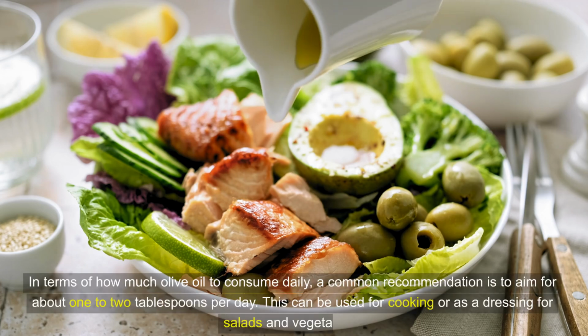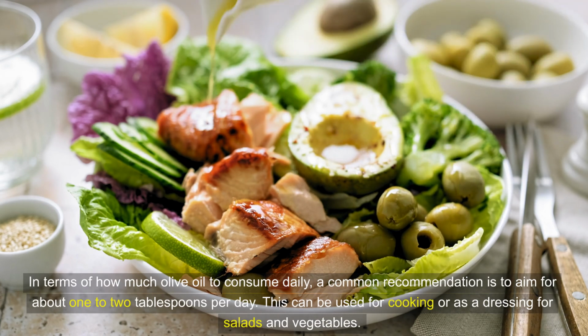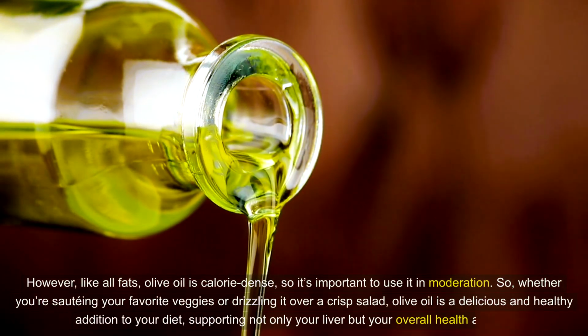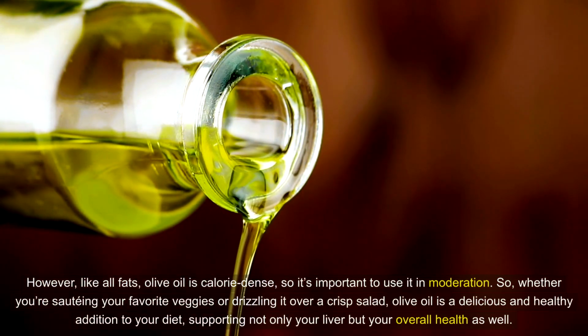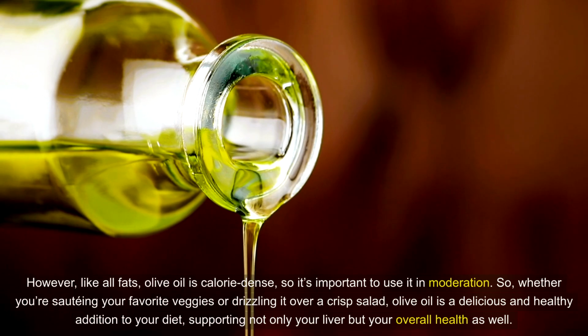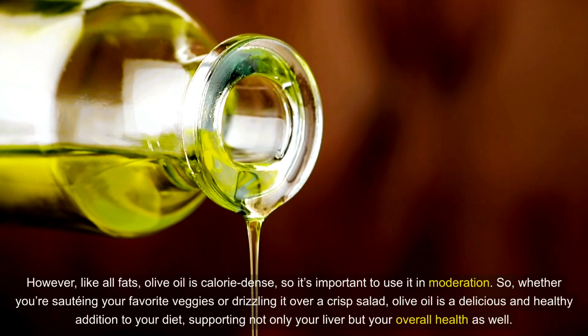In terms of how much olive oil to consume daily, a common recommendation is to aim for about 1 to 2 tablespoons per day. This can be used for cooking or as a dressing for salads and vegetables. However, like all fats, olive oil is calorie-dense, so it's important to use it in moderation. So, whether you're sautéing your favorite veggies or drizzling it over a crisp salad, olive oil is a delicious and healthy addition to your diet, supporting not only your liver but your overall health as well.